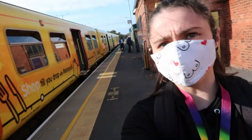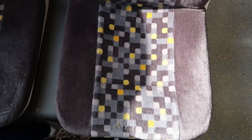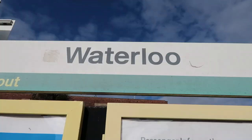Connected to 507001, which we are on. We're at Waterloo. We've got an island platform here. It's two platforms, Merseyrail trains.